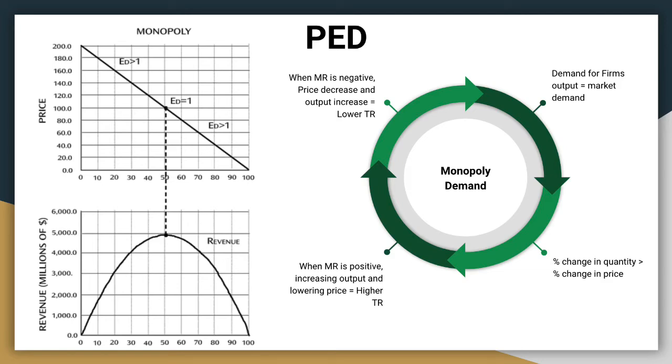And before 50, that's where the quantity effect took over the price effect, basically. So, as we can see, we must take into account the effects that price changes have on revenue in order to understand where we must produce and at what price.